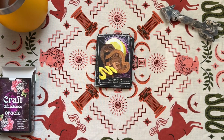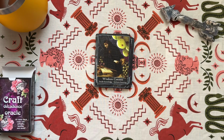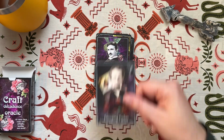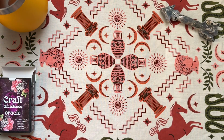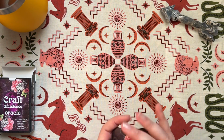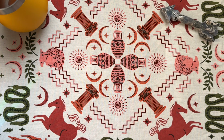Great, great deck. So happy about it. Kind of thought it would be higher on the list, especially considering what the next one is. Although I got it in 2024, so it didn't have a full 12 months of use out of me. So that could be why, maybe, perhaps. Okay, so it's tied with all of the Seasons of the Witch oracles.